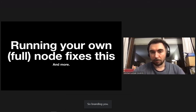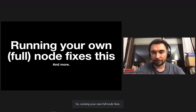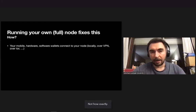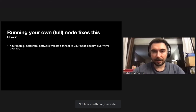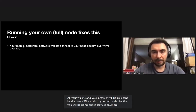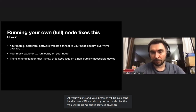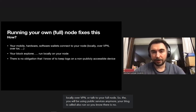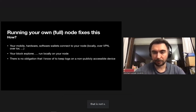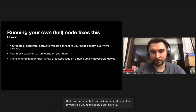So running your own full node fixes all of these problems and more, now how exactly. All your wallets and your browser will be connecting locally or over a VPN or Tor to your full node. So you will not be using public services anymore. Your Block Explorer also runs on your node. There is no obligation that I know of to keep logs on a device that is not accessible from the internet and used only privately. So you probably don't have to keep the logs on the device.